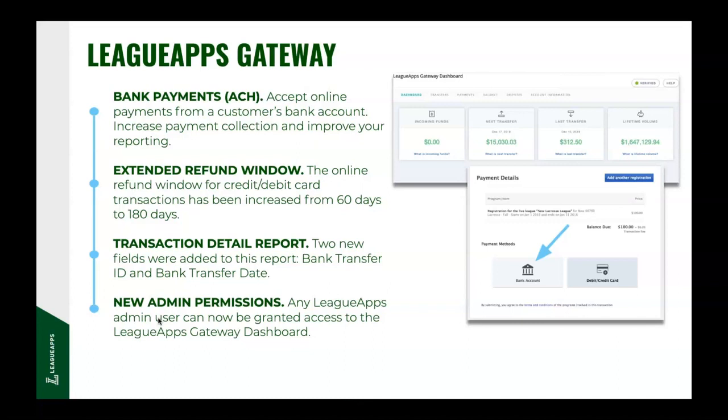The way you do this is go to Manage Account in the bottom right-hand corner of your account, then Manage Admins, and when you click into an admin, you'll see their role, whether it's org account admin, site admin, program admin, or site reporter. We have about 7 different admin roles. Any of those roles can now be granted permission to access LeagueApps Gateway. So if you have someone you don't want to promote all the way up to the highest level of admin, you can keep them with their current access and just give this targeted access to LeagueApps Gateway.